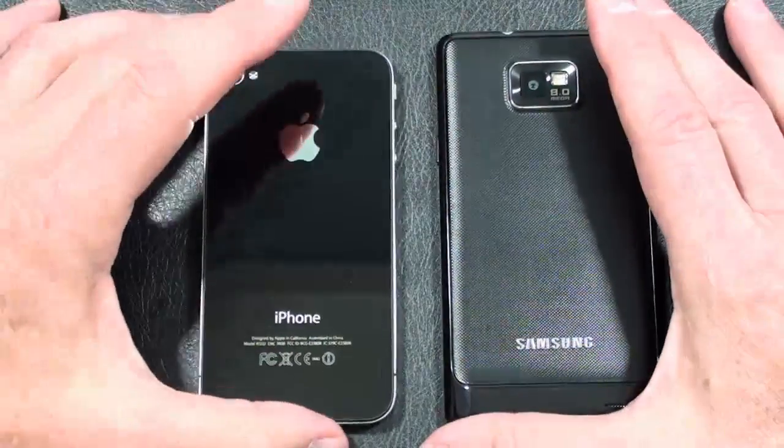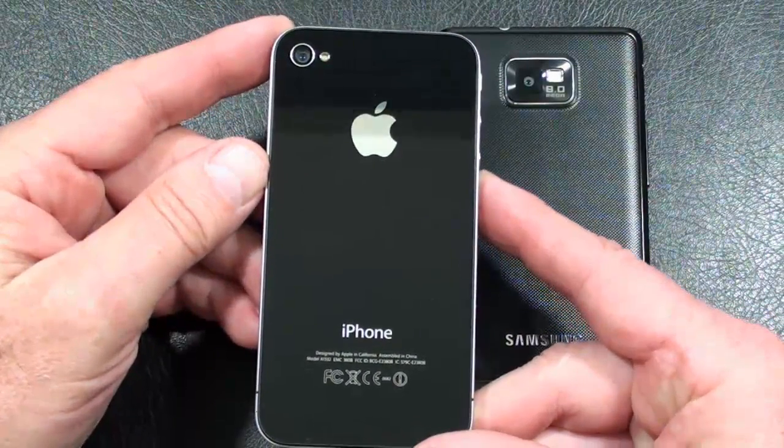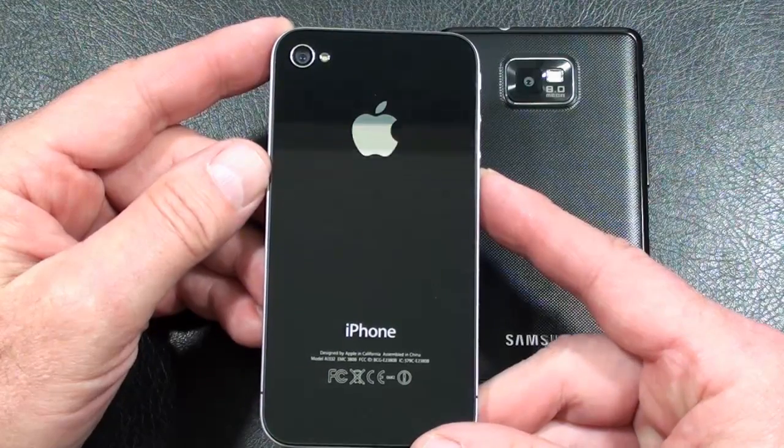All right, let's talk cameras. iPhone 4 offers a 5 megapixel camera with autofocus, LED flash, touch focus, geotagging, and video capture 720p.